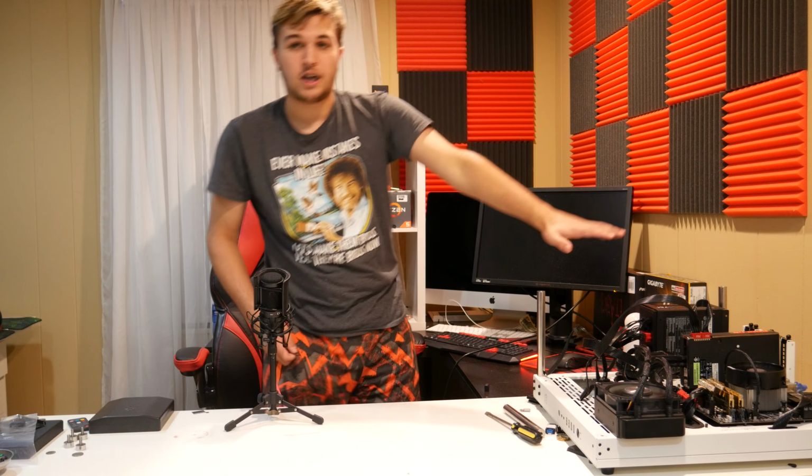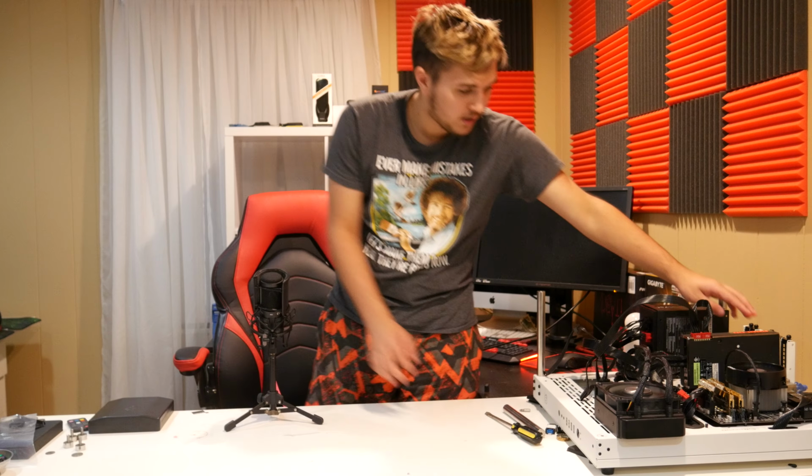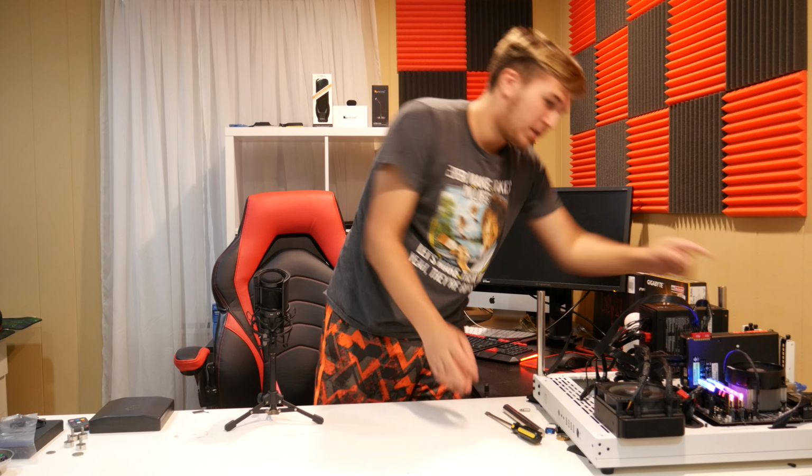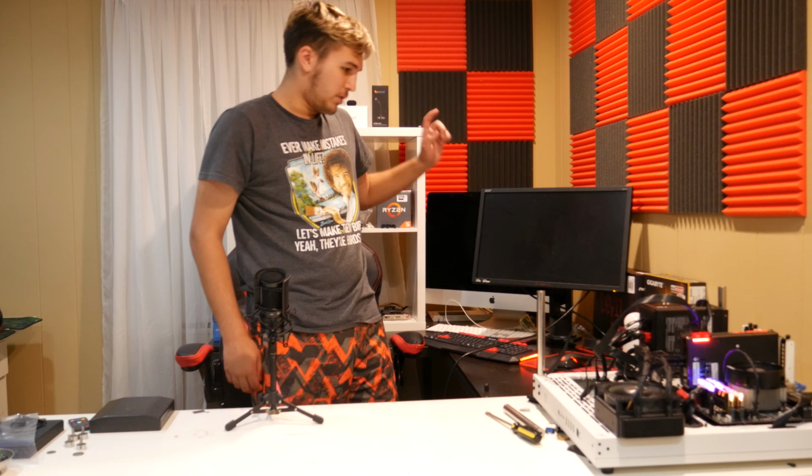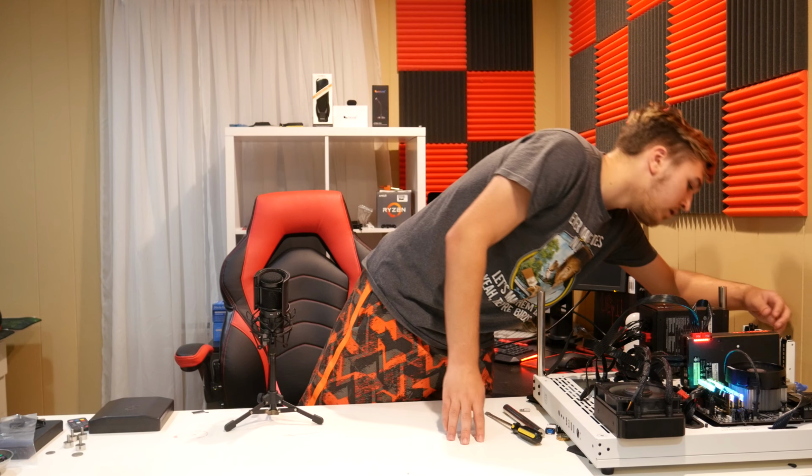It's got beautiful red lights on it if you can't see them. There's none on this side, but the Radeon logo on the side lights up, the one on the front doesn't, and our fan is spinning, and we should receive... Oh, I haven't plugged it in.